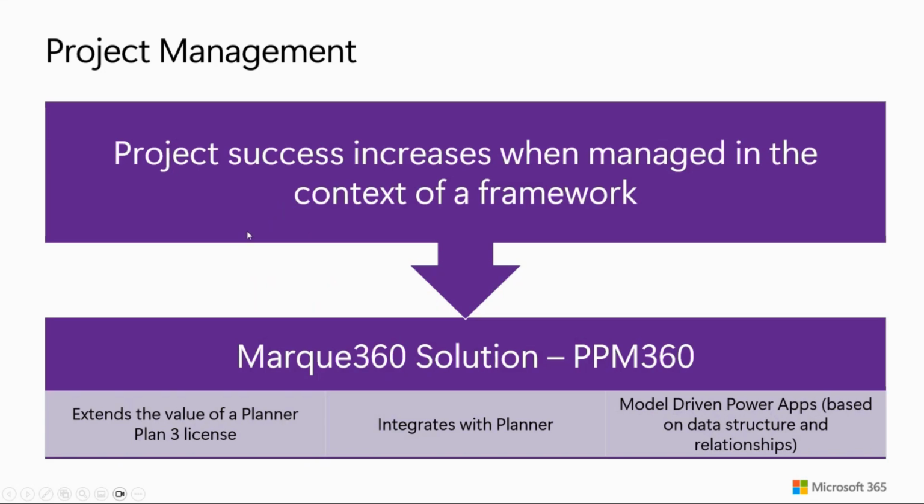Projects are much more successful when we have something in the context of a framework, right? So the larger solution that I mentioned, our PPM 360, it too is a Power App. And again, what we're trying to do is extend the value of products that people typically already own. In this case, we have companies licensed for Planner Plan 3, and so our solution taps into that.